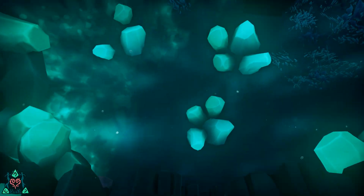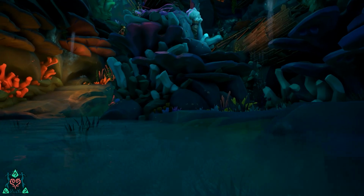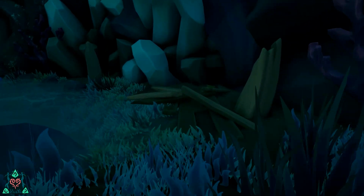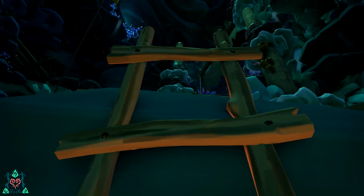Next is the Shrine of Ocean's Fortune. Now this shrine has one of the more complex puzzle systems, so I'll explain the puzzles when we get to them. As soon as you enter the shrine, you're going to want to turn right and walk to this pile of wreckage, and there is your first journal. Also, the journals in the shrine are written by Yane.